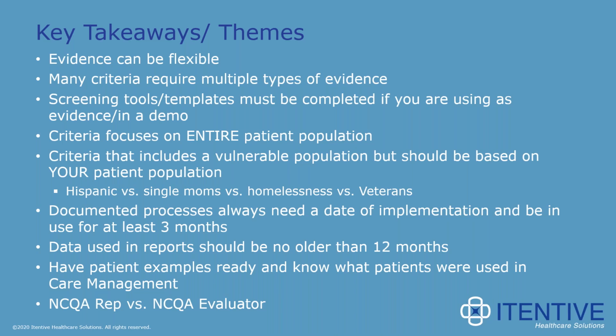Now, on the flip side, criteria includes the verbiage vulnerable population. That should definitely be focused on. So the vulnerable population can really trip some people up. You need to make sure that it's based on your patient population. So some examples of vulnerable populations would be Hispanic versus single moms, or homelessness, or veterans. But if you compare things like literacy rates in girls versus boys, that would not count. So it sounds like an easy thing, but it really does trip up a lot of people.